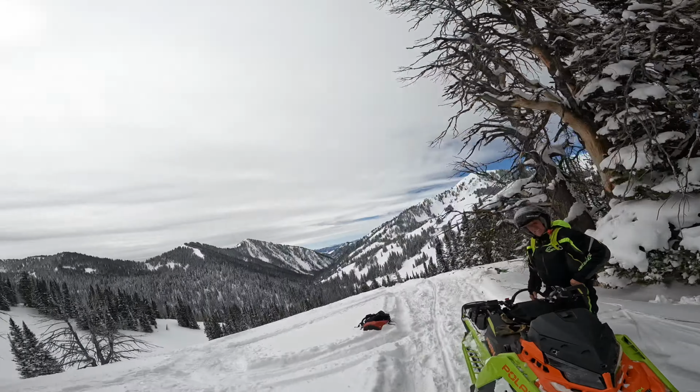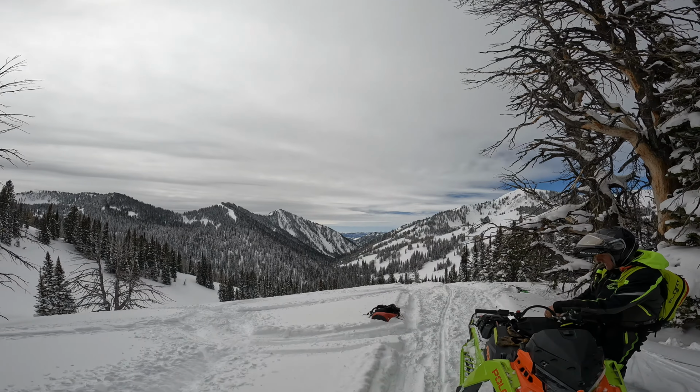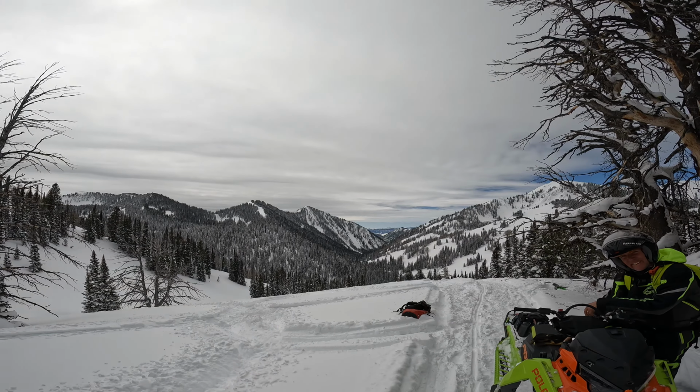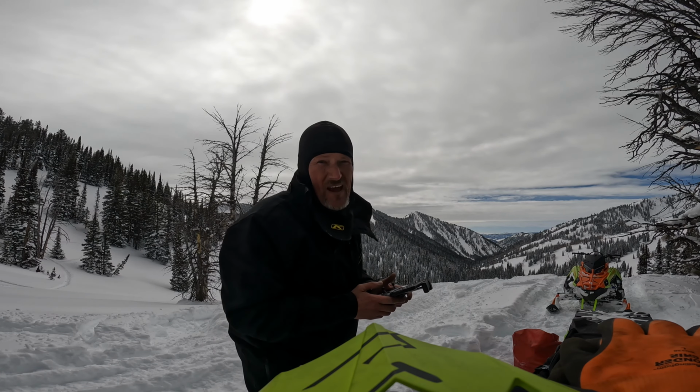Here we are for the win. We started all the way down there, almost in the valley floor. It's been quite the pull, but here we are. So here we go, our first fly with the drone.